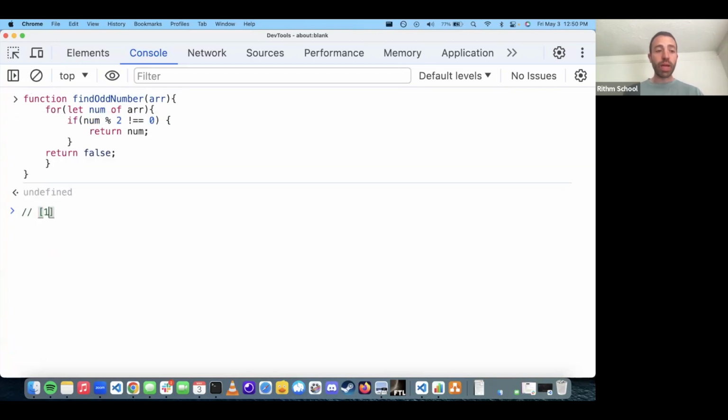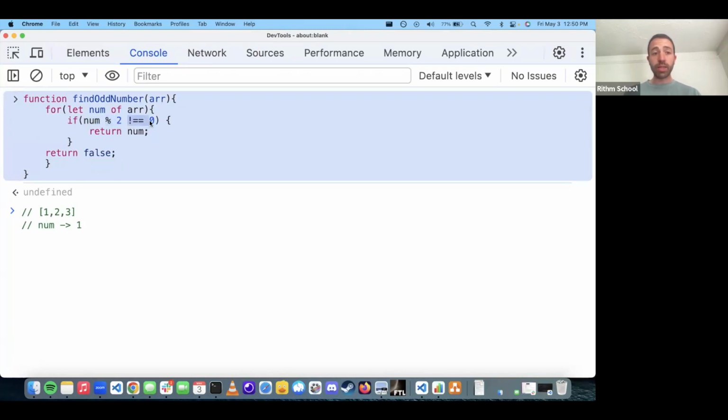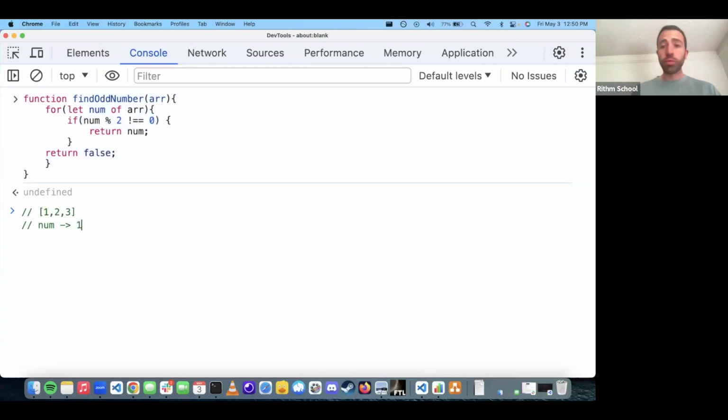Be the computer. Okay, if I call this with 1, 2, and 3, I'm going to iterate over this array, and num is going to be 1. Then I'm going to check if 1, when divided by 2, has a remainder that is not 0. It does. Cool. So I return the number. So this should actually return the number 1. Okay, great. What happens right here? What does your function return? Instead of telling me, oh, it returns 3, step through your code. This is going to feel a little slow and tedious, but this is what debugging is. This is just practicing for when things don't work. How do you figure out how to fix it?